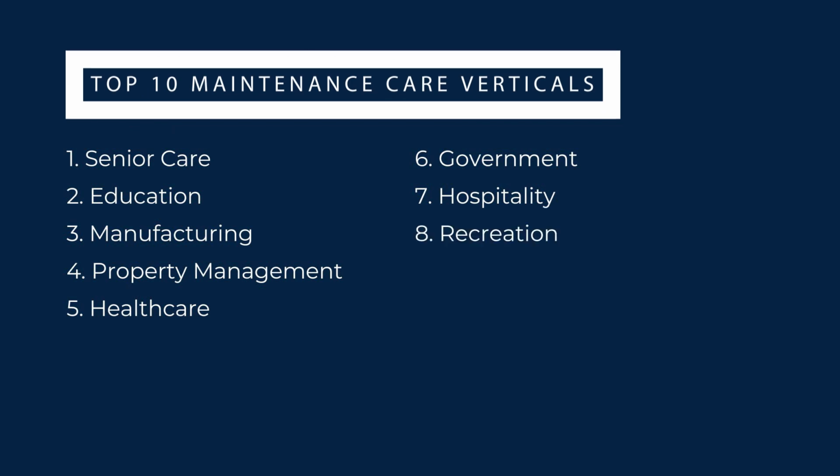Recreation. Maintenance care is great for maintaining recreational facilities like golf courses, amusement parks, and community pools, both in season and off season. Aviation. Maintenance care is used in a handful of high-traffic airports, including John F. Kennedy International Airport, LaGuardia Airport, and Hartsfield-Jackson Atlanta International Airport. Elevate aircraft maintenance with software tailored for aviation.